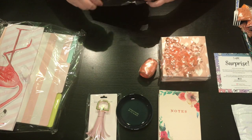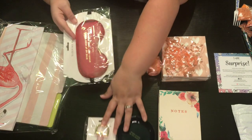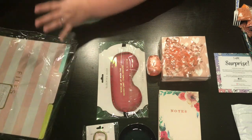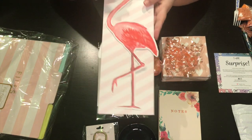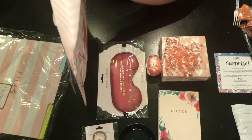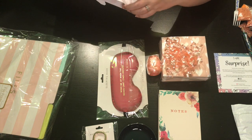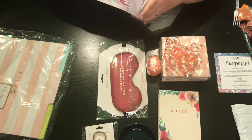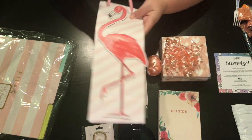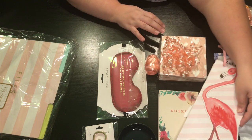And I'm putting all this back so I don't get dog hair on it because my dog's going crazy right now. Look at this. This is a flamingo bag, right? So everything's matchy-matchy, so I really like that. You could put a wine bottle in here. You could put other storage things in here. Super cute. Goes with the pink theme.